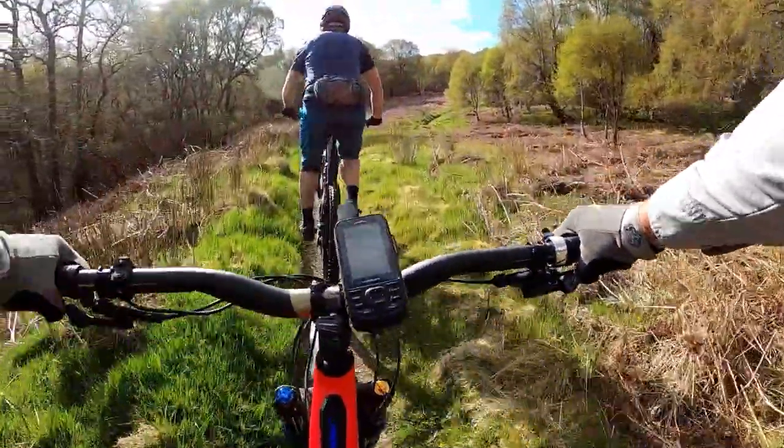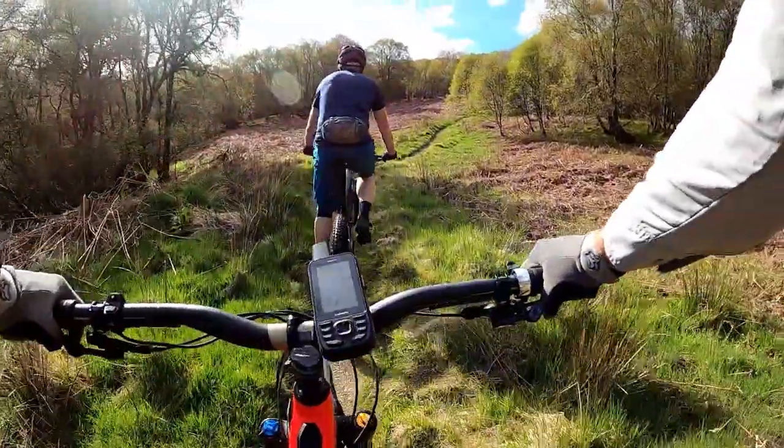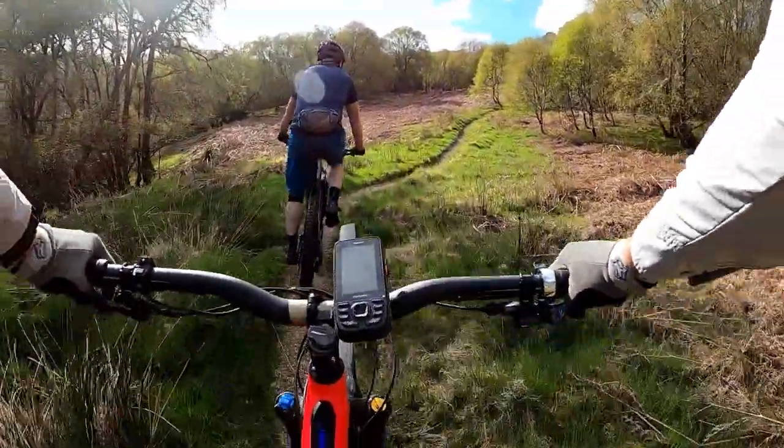The good thing about this path, it does drain well. Yeah, I know the surface is dry already, isn't it? Considering how much it poured down this morning.